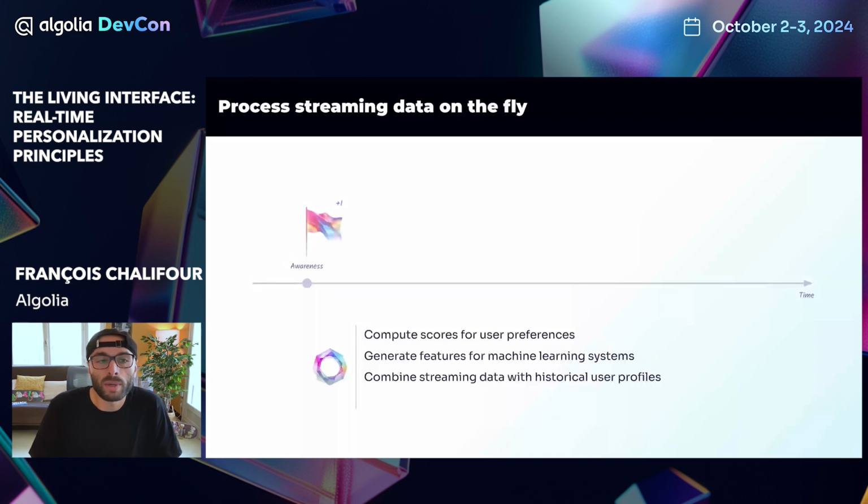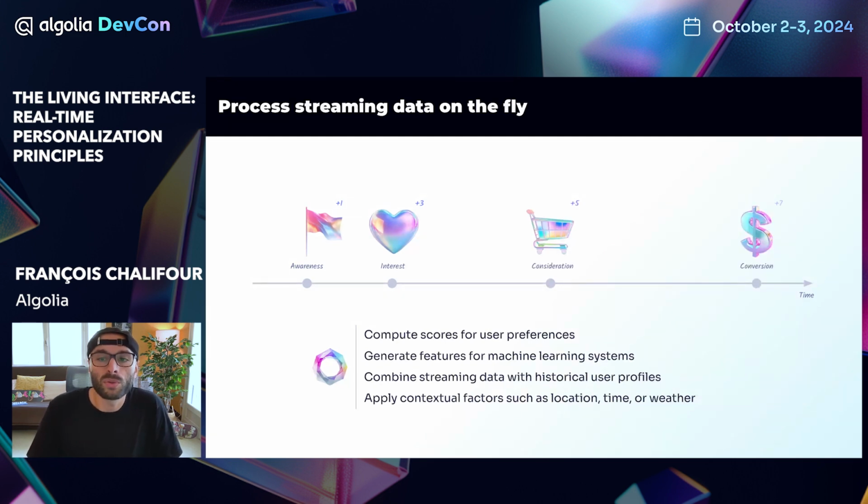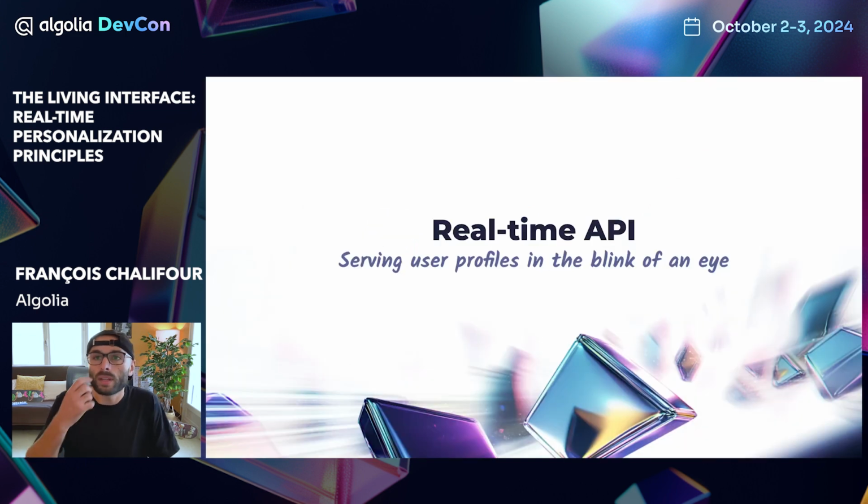We might also want to combine streaming data with historical user profiles, facts that we know about our users. And we might also want to apply contextual factors such as location, time, and weather. And so for each event that we receive, we're gonna go through this list of steps. The only difference from one event to the other is the weight of the event. Also, the fact that for one event, we need to take into consideration the previous events that have happened in the session.